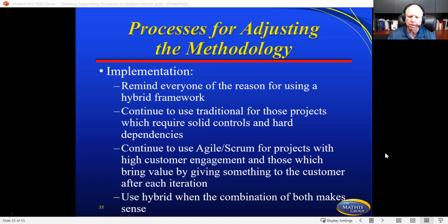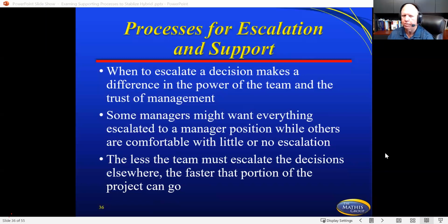Use hybrid when the combination of both makes sense. And use traditional project management for those projects that require those solid controls. So nobody's saying switch 100% of your projects to hybrid. That would be insanity. So those traditional projects are going to still be part of your company and your organization. Some of your Agile projects are still going to be part of those because you need that level of flexibility. But some of you are going to need this hybrid approach just in order to accomplish some of these things.